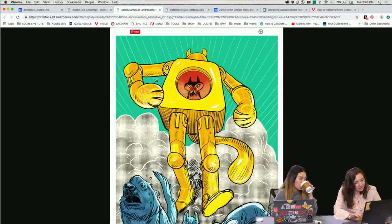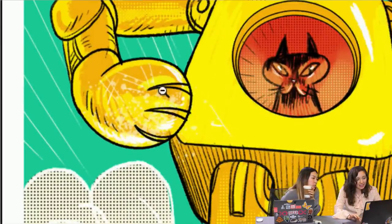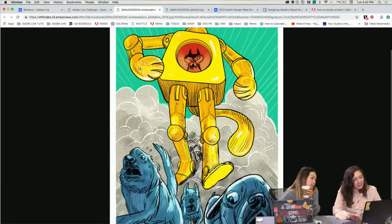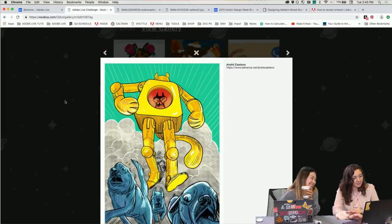I love the texture right here. My eye just keeps going right here. It shows that this fist is kind of battle worn and scratched. Maybe has some mud on it. Nicely done as always, Andre.